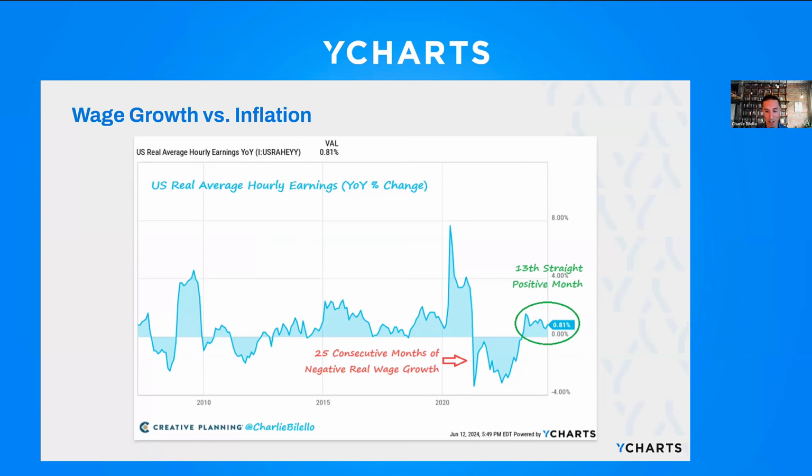I kept it to four here, and this is my favorite chart of all time because it's a chart showing you, are we moving in the right direction or the wrong direction as a country in terms of prosperity? And when we're above that zero line, we're moving in the right direction. For a long time, you and I were talking about the wrong direction, where wages weren't keeping pace with inflation, but now 13 straight months we have wages outpacing inflation. So wages over the last year went up 4.1% in the US, still pretty good, right?